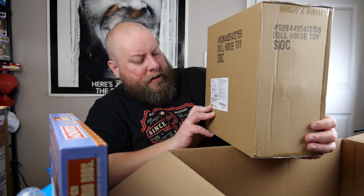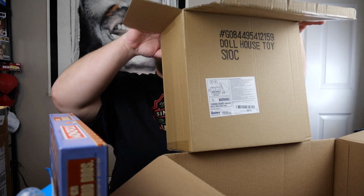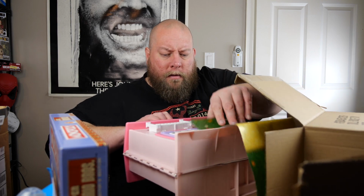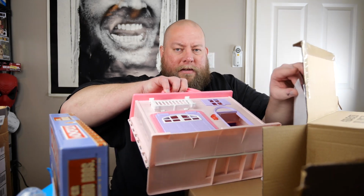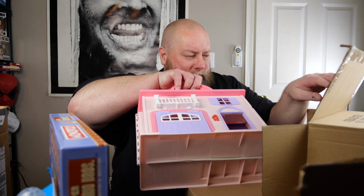But here we got last thing, box number 3. Dollhouse Toy, SIOC. Okay, I'm curious. Dollhouse toy. What kind of dollhouse? Was it Barbie or something? So the inner parts of it still have things inside that are still sealed.